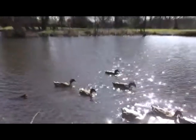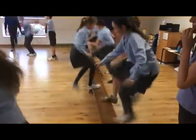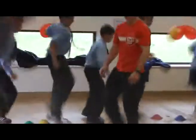Four-legged race. Eight-legged race. We raised over £2,100 from the run, as well as from all the cake sales. And after that, we had a fitness workout in the Hopkins Hall, which included skipping, squats and burpees. Tom found it rather strenuous. How did you find that? It was well sweaty, man.